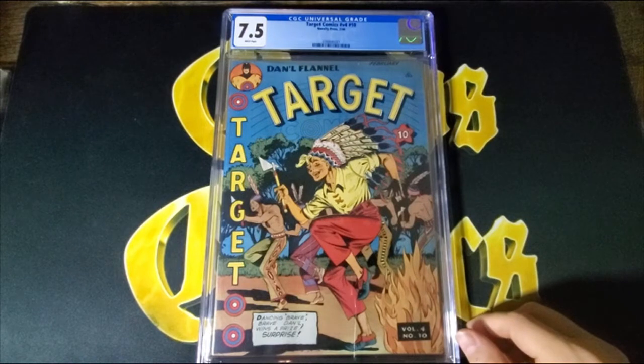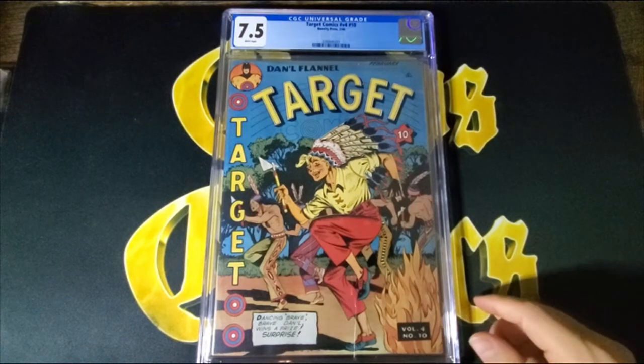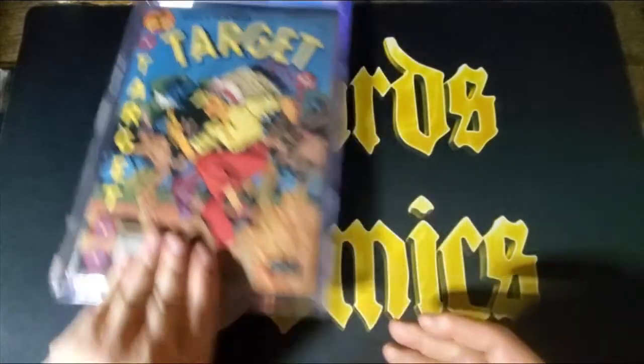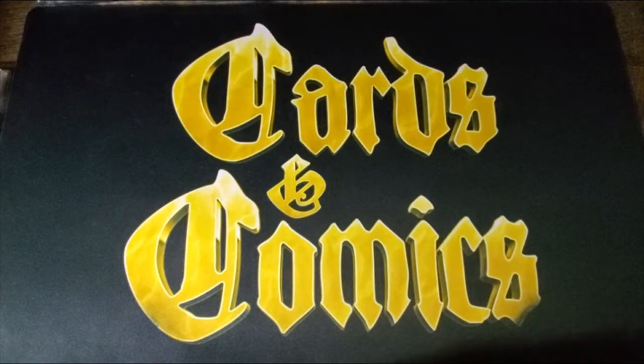Long term, these kinds of books are just rare. It may never be a key, but it's definitely a cool cover for me and part of my collection goals. So we'll take that out of the way. And then I'll show some books here.